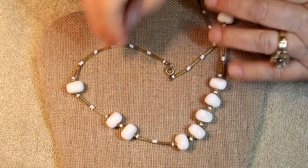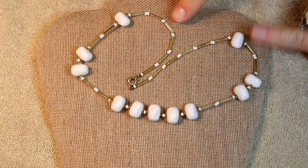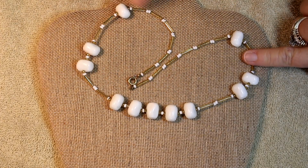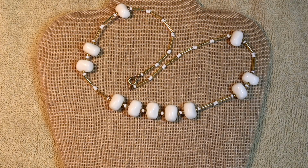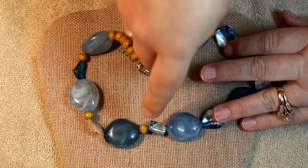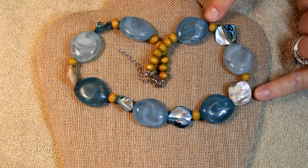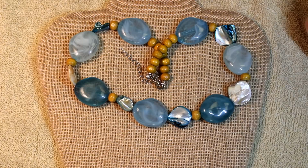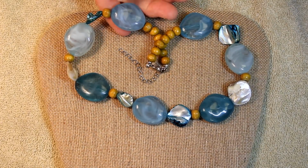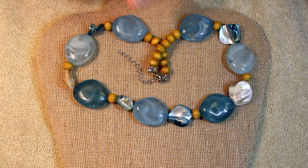Now we just kind of get more into acrylic, lightweight. We have the tube beads and some seed beads and these kind of chunkier plastic, but still cute. Reminds me a little of the Flintstones on a smaller scale. Okay, this one, definitely more of that boho look. We've got the wooden and the shell and the kind of acrylic pieces meant to look more like a dyed stone or like a sea glass.